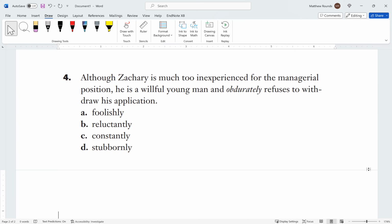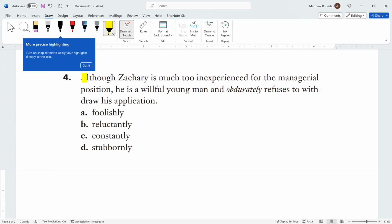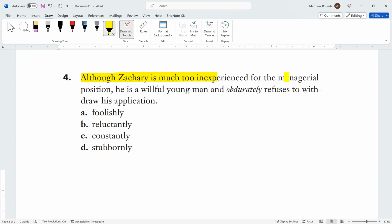Yes. Why should he get it? Why would he get his application? That's not what I asked. We're looking at the first clause. Although Zachary is much too inexperienced for the managerial position, so does he have enough experience for the position? Well, no. He does not have enough experience.